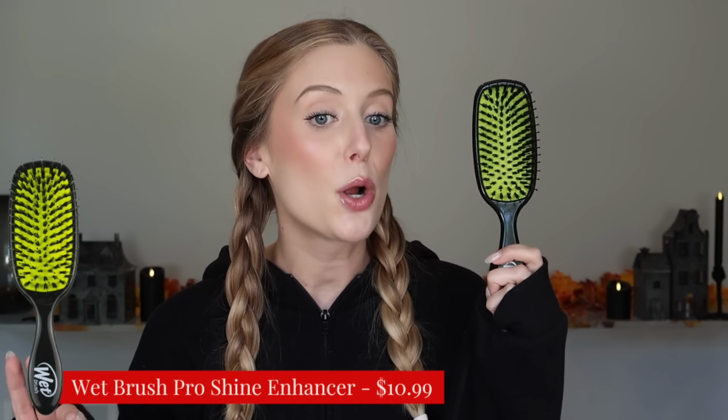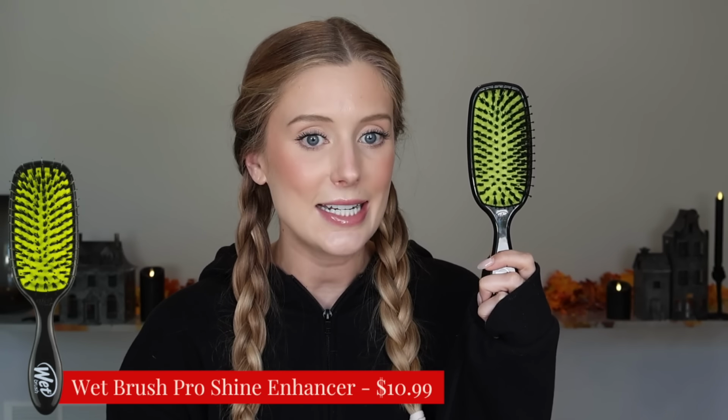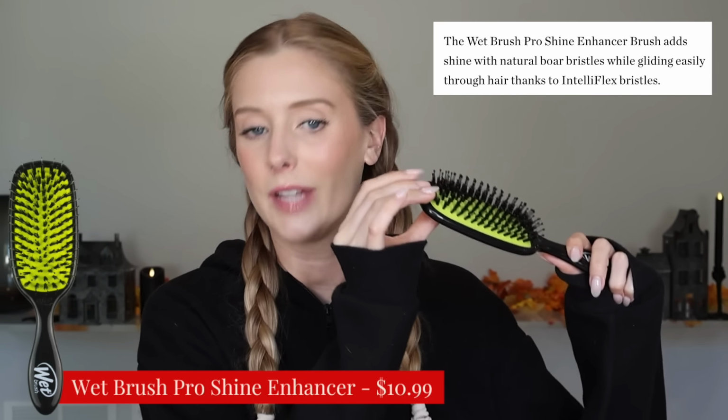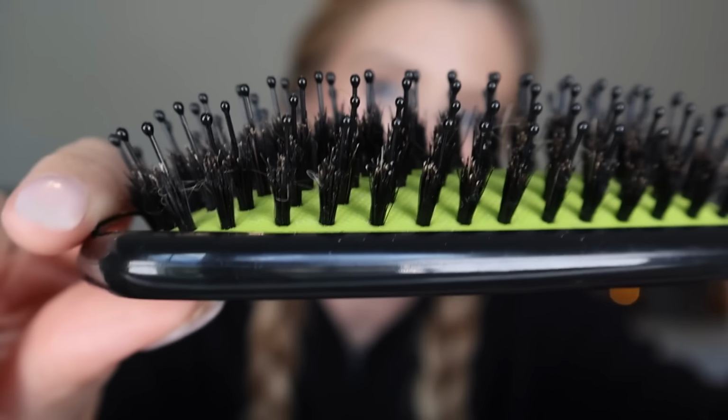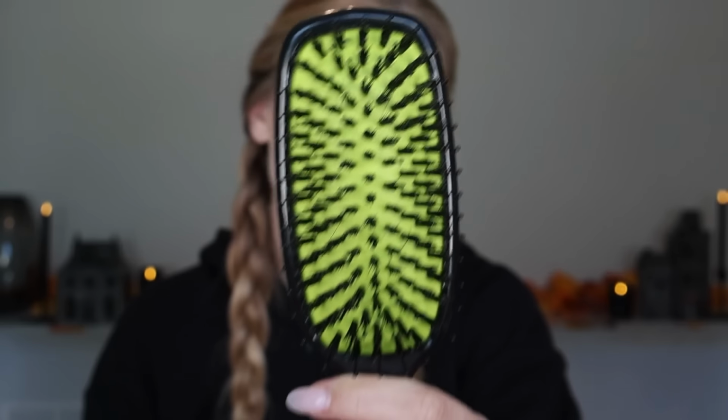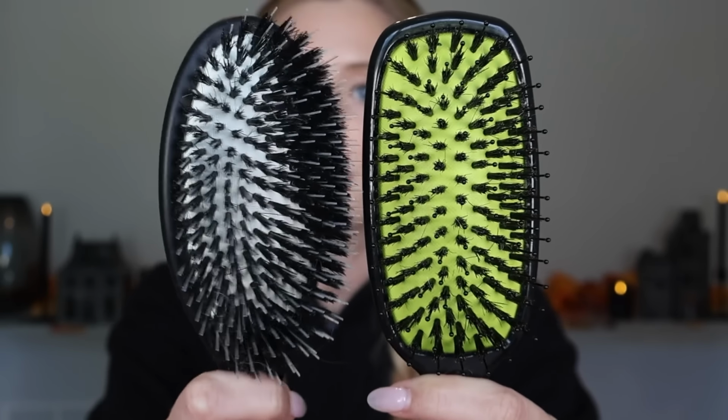So this is the Wet Brush Pro Shine Enhancer. It retails for $10.99 and has natural boar bristles with the exclusive ultra soft IntelliFlex bristles. These bristles are very flexible, but I will say compared to the original Detangler, I feel like these are a little bit softer. I don't know, something about this material is a little rougher, even though it says it's the same kind of bristle. I also noticed that the Wet Brush Pro doesn't have as many boar bristles as a lot of these other brushes, but in saying that, this is $10.99 and some of these other brushes are more than $100. One is more than 200.